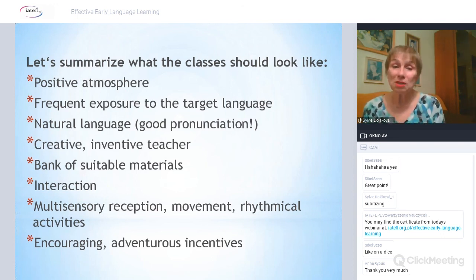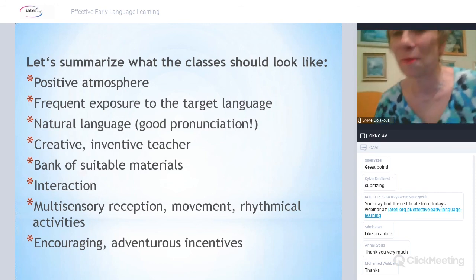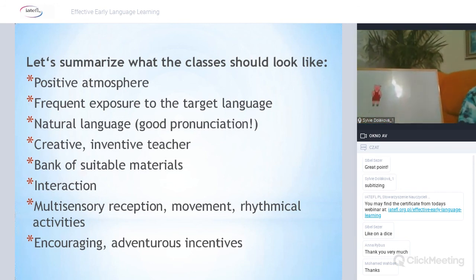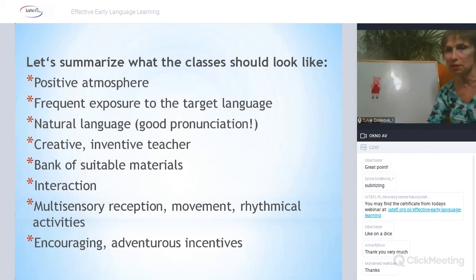Don't forget multisensory reception, movement, rhythmical activities, encouraging adventurous incentives. Now I'm going to show you what I promised, and hopefully you will see everything you need. So we were talking about the three little pigs.